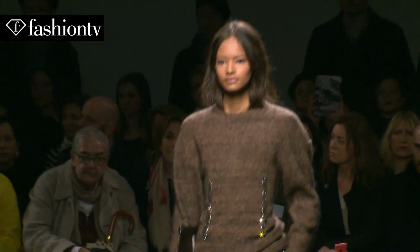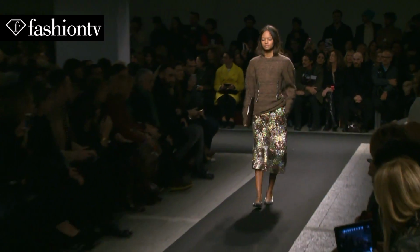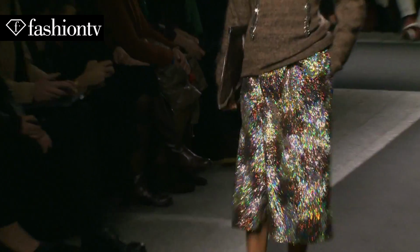Typical 90s shoes. I love these pointed ballerinas. I like the attitude they give. They make you walk slowly, almost as if you were wearing slippers.